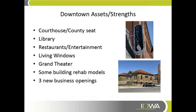For downtown's assets and strengths, I mentioned before the courthouse and county seat in the survey came out big, very impressive. And certainly it's a boon to the economy and the downtown that you have a lot of people working downtown in the courthouse. The library, Carnegie Library, also very, very cool. Restaurants and entertainment. When we're here for 3 days on a downtown assessment, this is important to us too. We didn't have any problem finding places to eat, so very nice. We heard many things about the Living Windows as one of the bigger events that is done in Knoxville. The Grand Theater, this place, fantastic.